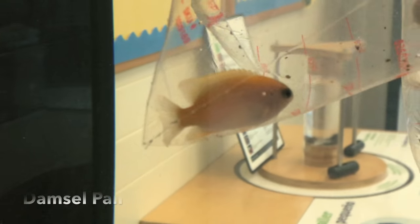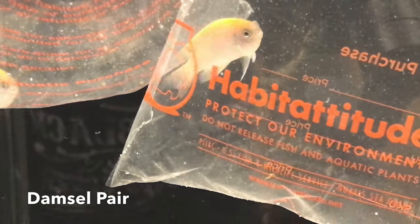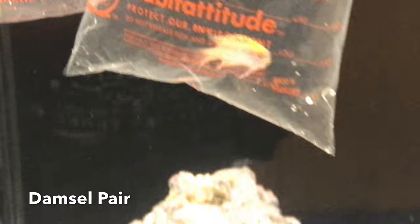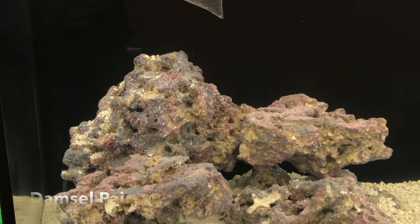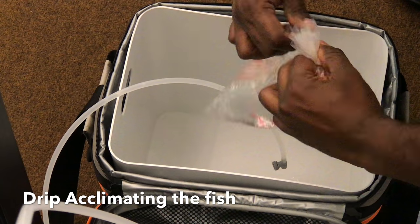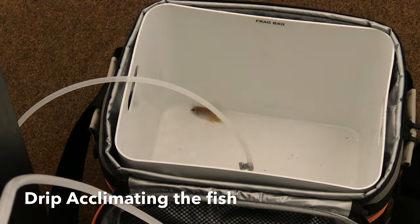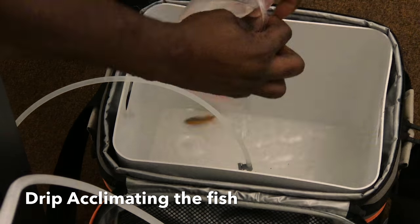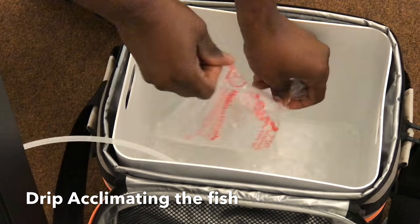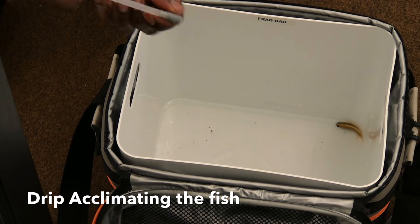As you look here, we have 2 damsel fish. Got these guys from Petco, so I know you guys, for the most part, pretty much hate Petco. But from my understanding, Petco now is owned by Live Aquaria, or Live Aquaria is owned by Petco. And this particular Petco is a new store that's built in Washington, D.C., and has pretty good livestock.